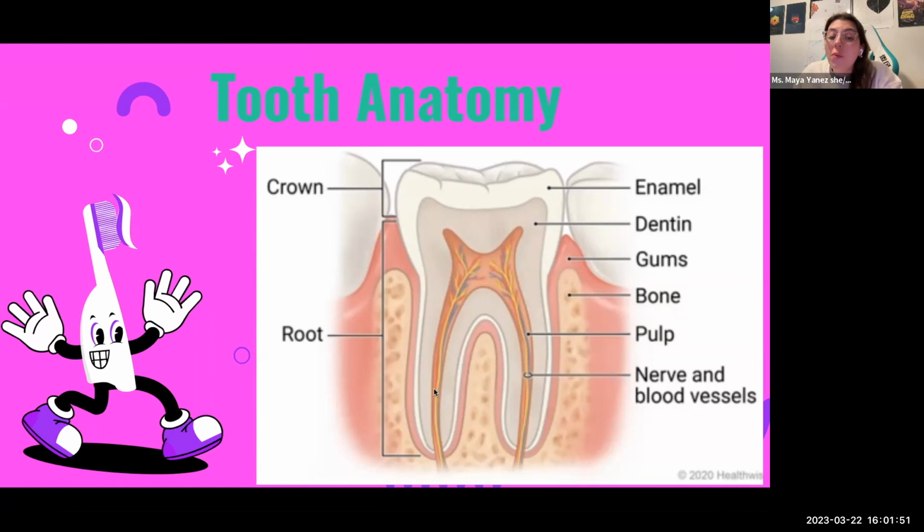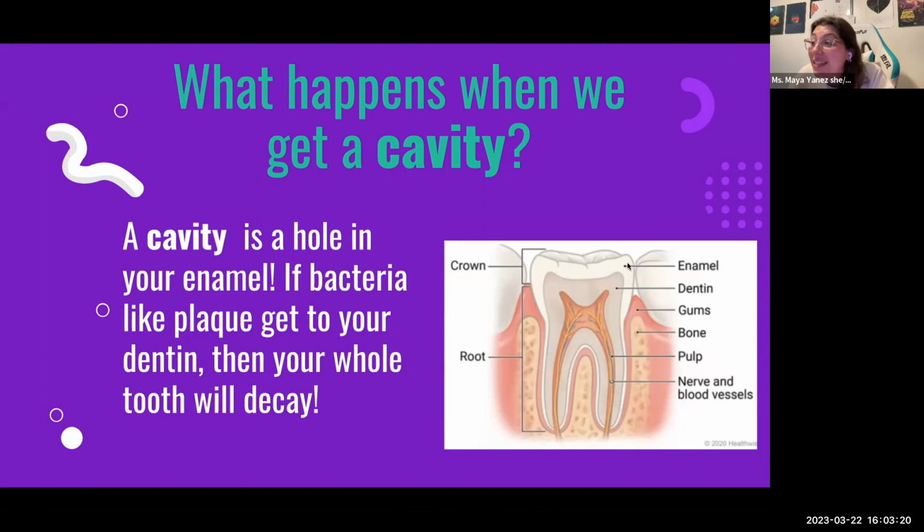The crown all the way down to the root has this outer layer called the enamel. And the enamel protects the dentin. The dentin is the more sensitive part of our teeth. Something happens and we get a hole in our enamel and then the dentin is exposed. That's how we get a cavity. And that can be really, really bad because cavities make a hole, an entrance for bacteria and plaque and things like that to get inside to your dentin.